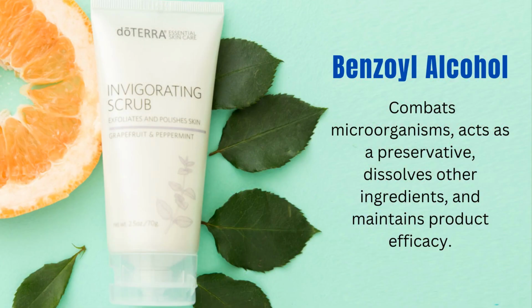The next ingredient is benzyl alcohol, and one of its main purposes is its ability to deal with microorganisms, and because of this, it also has preservative properties. It's also really good for its solvency, the ability to dissolve the other ingredients. But what I love about the solvency is that it helps dissolve the other ingredients without changing the fundamental properties of those ingredients.